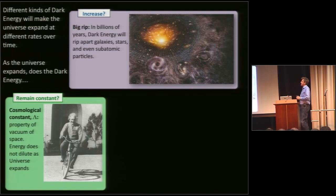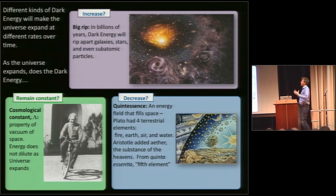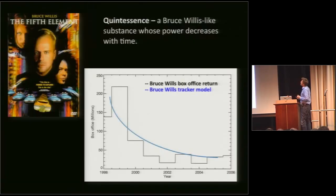The other possibility is that the power of the dark energy could decrease with time, and that corresponds to something called quintessence, generally speaking. It's an energy field that fills space, and that was named because Plato had four terrestrial elements, fire, earth, air, and water. And to that Aristotle added ether, the substance of the heavens. And that comes from quinta essentia, or the fifth element. Which I like to think of as a Bruce Willis-like substance whose power decreases with time.